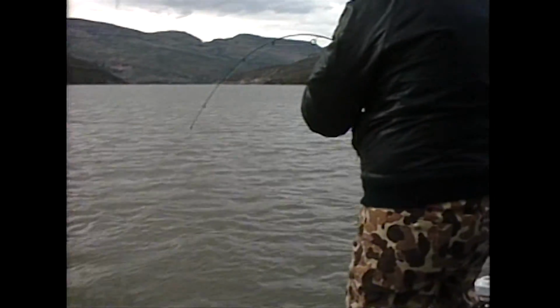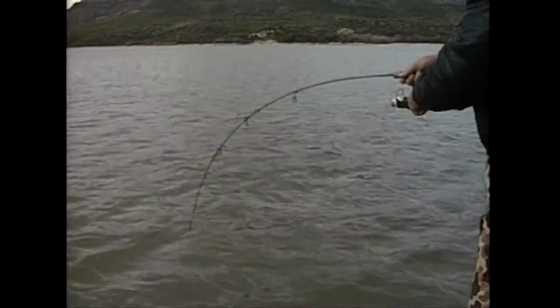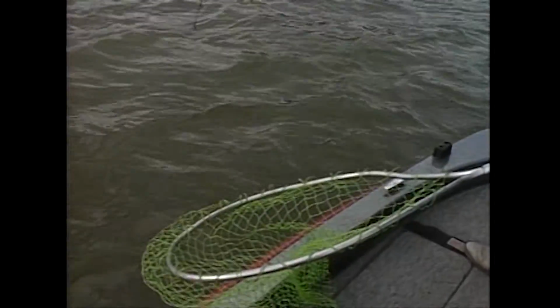Bigger fish sometimes won't come up. Nice job, Floyd. Don't turn us around or else we'll get into that wind, Mike. Okay, I'll keep us. Whoa, man, is he in there? I ain't even seen him. I saw him come out of the water one time. Here he is. I believe that's largemouth. No, he looks small. Yeah, that's smallmouth. No, that's largemouth. There he is. Here he comes. That's largemouth, right here.